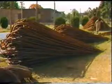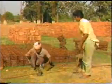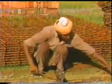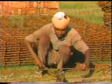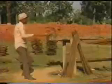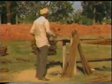Construction of a column starts from the foundation. The first step in the construction of tied columns is the cutting of steel reinforcement as per structural details. The cut reinforcement is also bent suitably to form lateral ties.